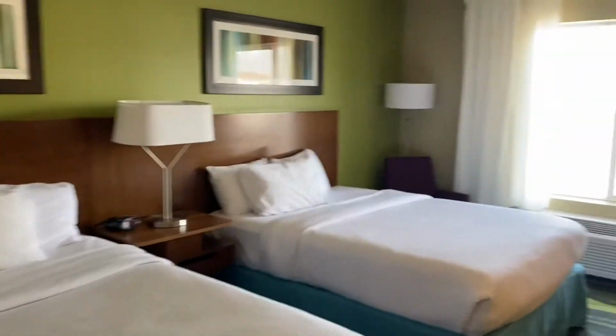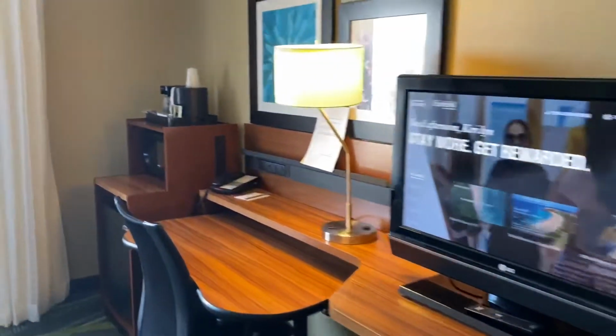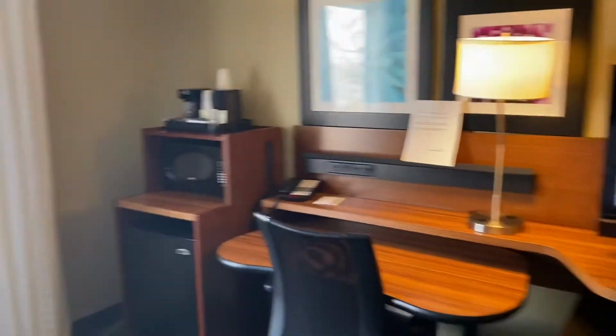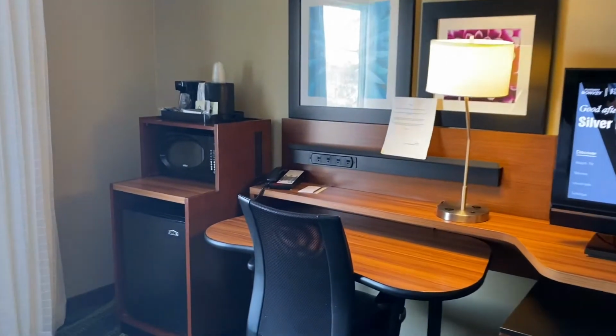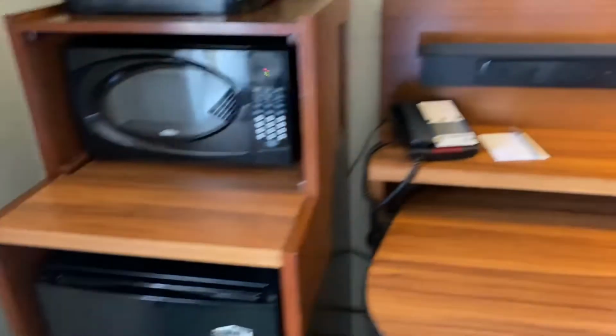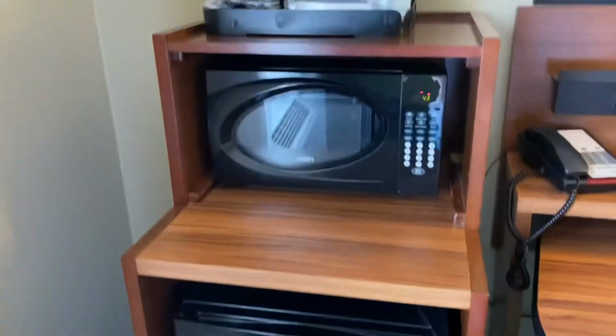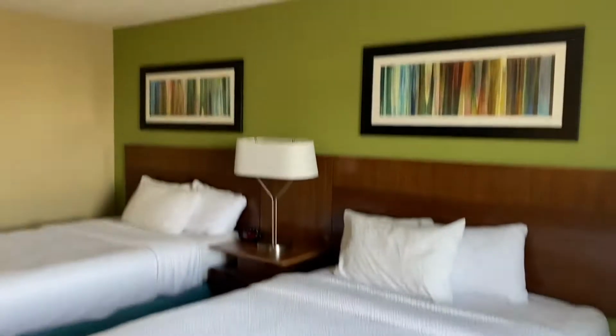So as you can see, really nice layout. They have everything. One thing we liked about the television is that you can log into your Netflix account so you can watch movies and everything here right from the room. You've got your desk area. Then another thing that we really appreciate about these properties is the refrigerator, microwave, and coffee maker in the room. Makes things super easy, especially when you're traveling with families.